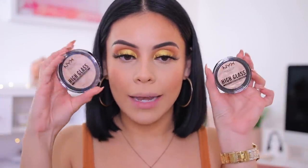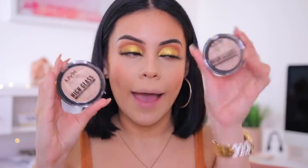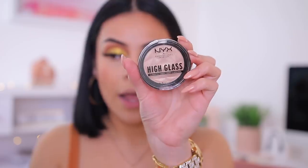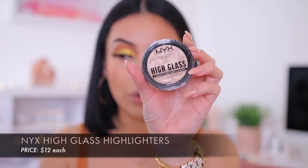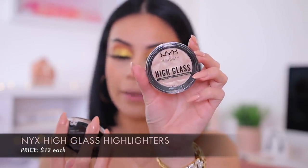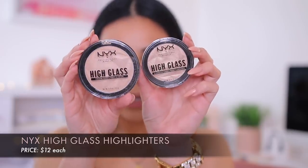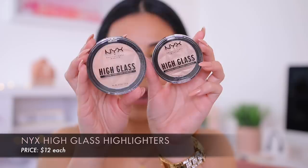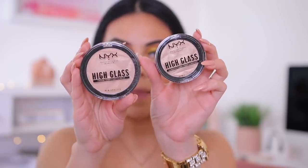Okay, so I have two new highlighters. These are both from NYX. I got these at Ulta. So we have their Illuminating Powder. It's the High Glass Powder. And this one's in the shade Moon Glow. And then we have their High Glass Finishing Powder in the shade Light. So from what I swatched, the finishing powder is a little bit more of that natural soft glow, and then the illuminating powder is more of an intense highlight.